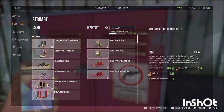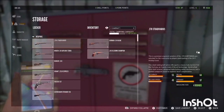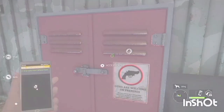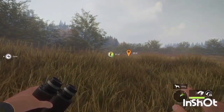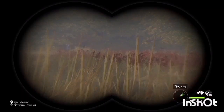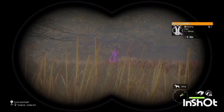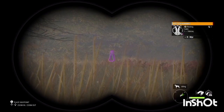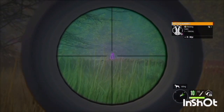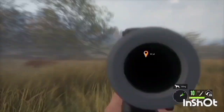Now, 22 LR hollow point. 22 LR cones. Go down to my firearms. And we're going to get the Virant 22 LR out. Seconds ago, I spotted some jackrabbits just on the other side of the designated rest zone. See if I can spot them again. You are 70 to 110, and this scope is 0 to 109. Quit moving. I'm gonna have to highlight him again.